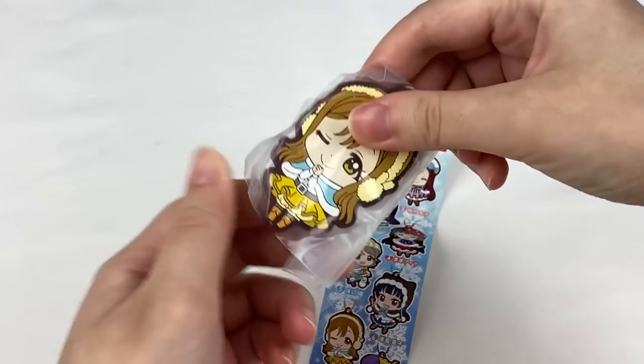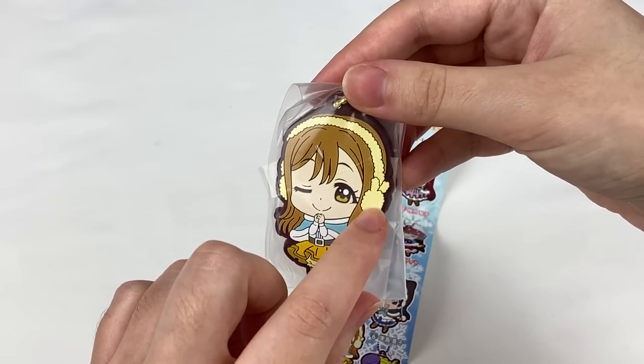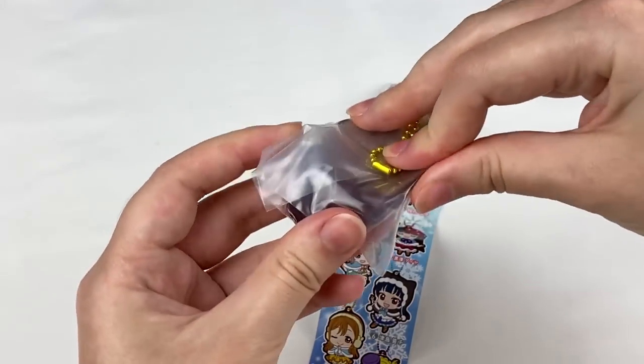Ready, one, two, three. Oh, we got Hanamaru. She's actually really cute. I love her little earmuffs here. They look like little rabbits. Let's open up this keychain.